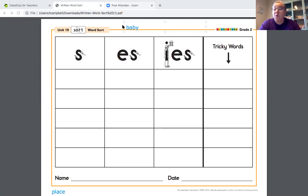But I want to mean more than one. So I want the word babies. So in this case, this is when I have to change my Y to an I and then add ES. So in this case, babies goes in this column. You see how we're going to work this week? A little different from weeks past. Go ahead and erase this one up here, okay?